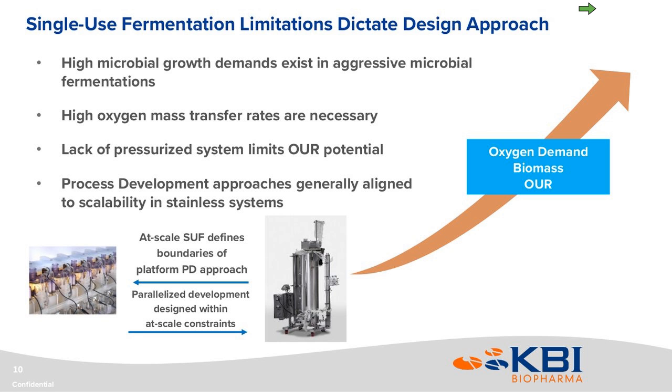Really, the limitations of the single-use fermentation systems dictate our design approach. As I mentioned before, process design with stainless systems was more or less limitless in terms of variation, OUR potential, and growth strategies. We all know that with microbial fermentations there are high growth demands, and high oxygen mass transfer rates are necessary for most of these. With single-use fermentation, the lack of a pressurized system limits this OUR potential.